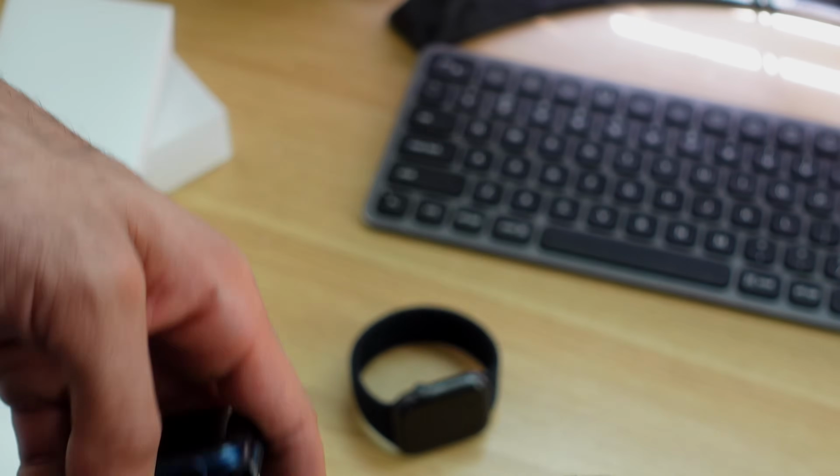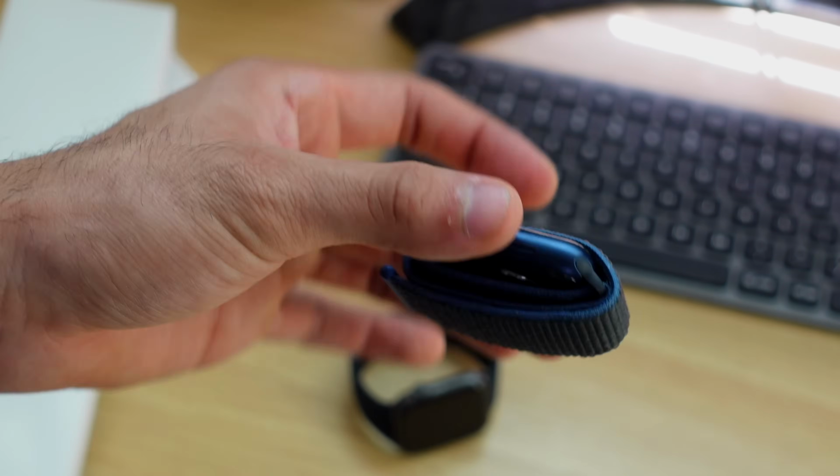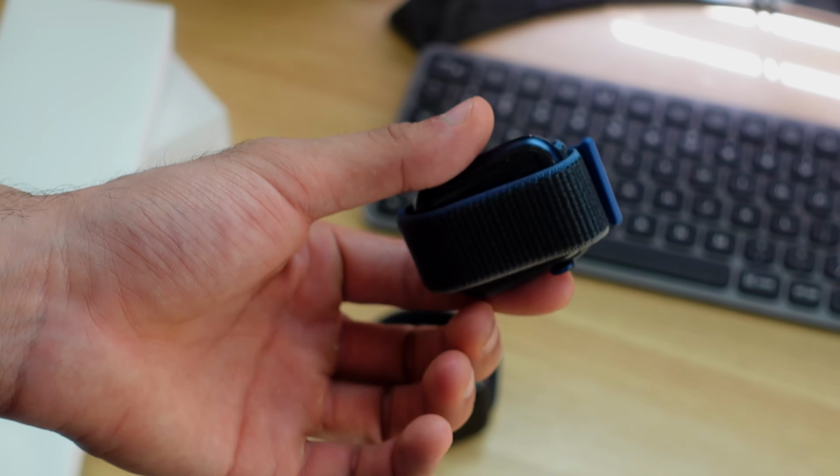With the loop band, if you want to protect your screen, you can just wrap it around and place it in your pocket without worrying about damaging the display.